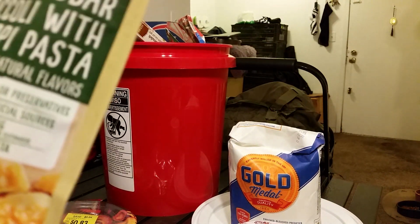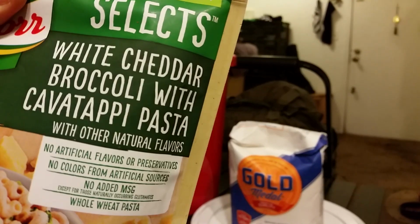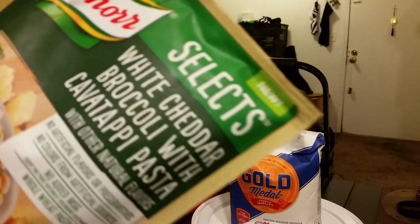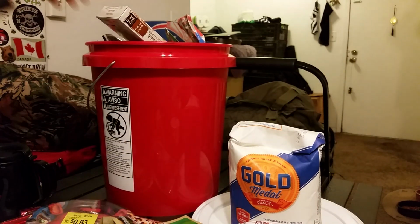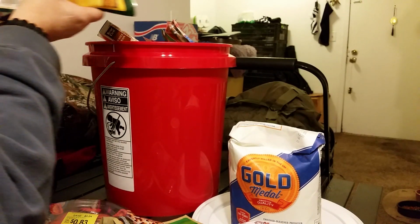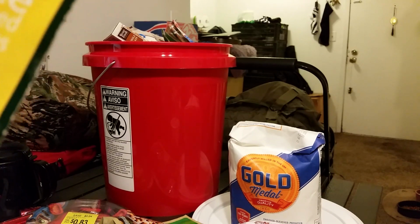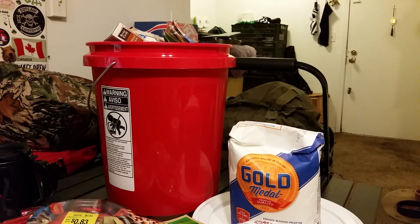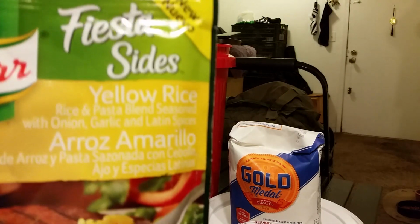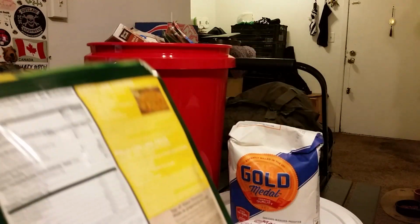This is white cheddar broccoli with cavatappi pasta, so it's a different kind of pasta. But still, it's a different flavor, different pasta shape. So you're varying your foods, so you're not eating the same thing every day. Then I have the yellow rice. It's hard to see because it's white on yellow. Rice and pasta blend with onion, garlic, and Latin spices. It probably also contains turmeric or annatto as a coloring.